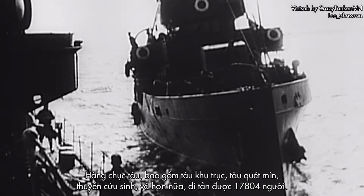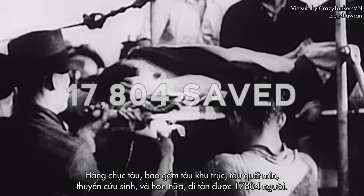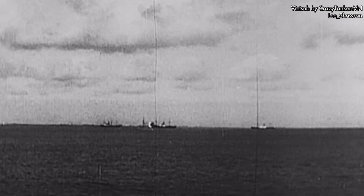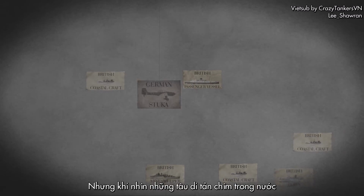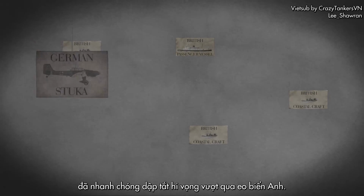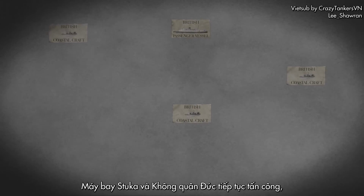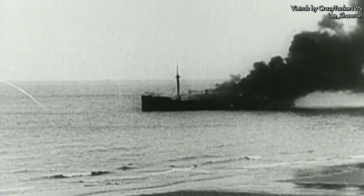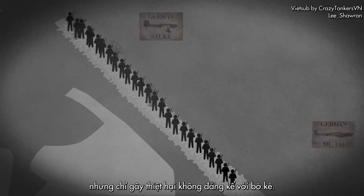Dozens of ships, including destroyers, minesweepers, lifeboats, and more, evacuate 17,804 men. The breakwater evacuation proved successful, but watching the evacuated ships sink into the waters quickly dashes any hopes of crossing the English Channel. May 29th, German Stukas and Luftwaffe continue their attacks, sinking destroyers, personnel ships, and other boats, each with hundreds of evacuees on them. They attempt to attack the mole, but do little to no damage on the breakwater itself.